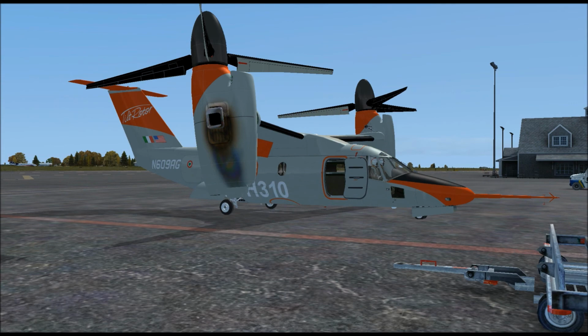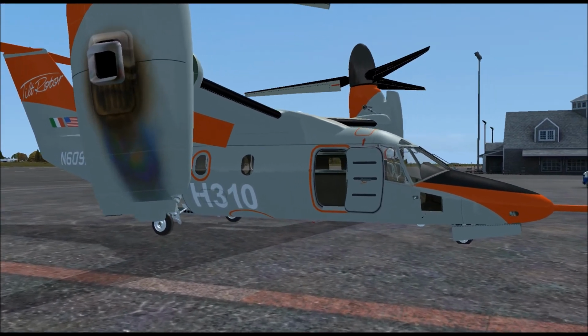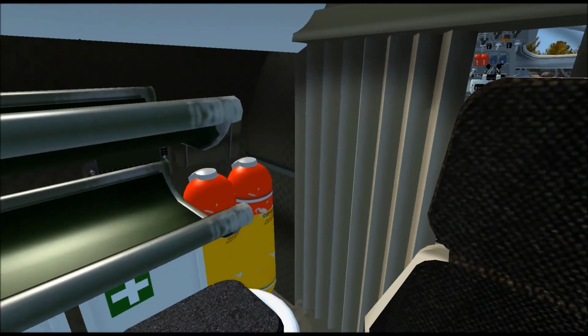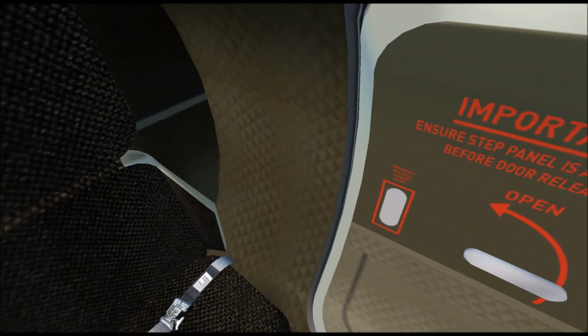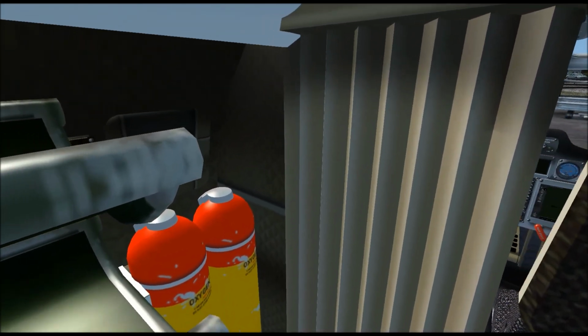Alright, well, there is no time like the present to get this show on the road, so we'll go ahead and hop into ye old Tiltrotor, which, by the way, has me in the pilot seat. Don't know if you noticed that. Okay, so this is not the executive version that I always use with Allie. This is the more utilitarian version. This is like the original livery of the BA609, now called the AW609.